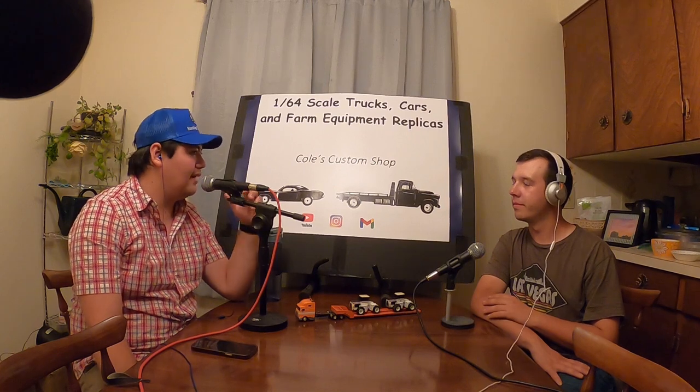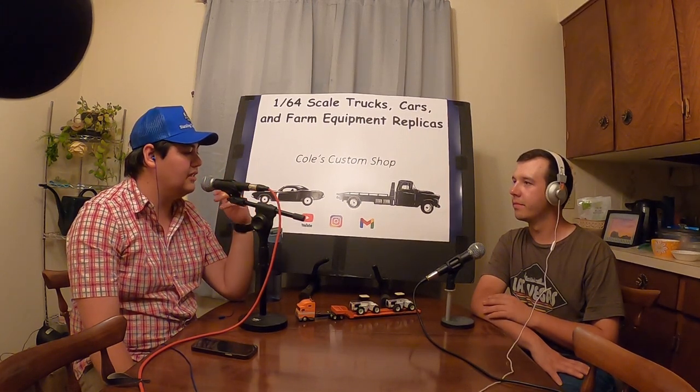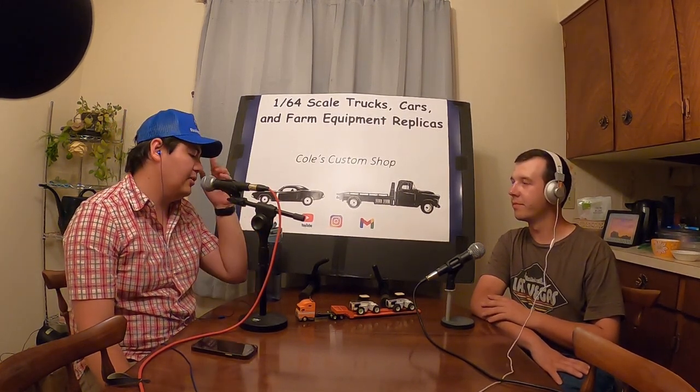Or even my truck cabs. We were talking last time about a truck cab 3D resin printed by somebody else that literally has the rivets on the door. Yeah, absolutely. So you could get to that level of detail with resin printing.